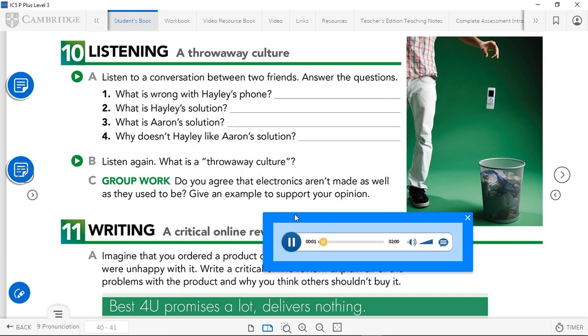Page 40. Exercise 10. Listening. A throwaway culture. Part A. Listen to a conversation between two friends. Answer the questions.